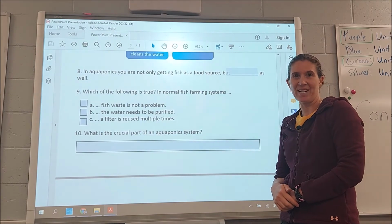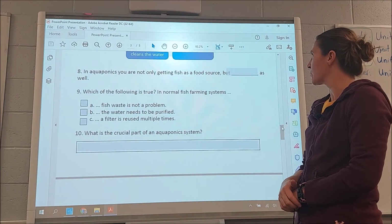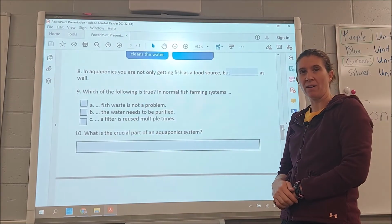Let's check out number 8 together now. In aquaponics, you are not only getting fish as a food source, but blank as well.